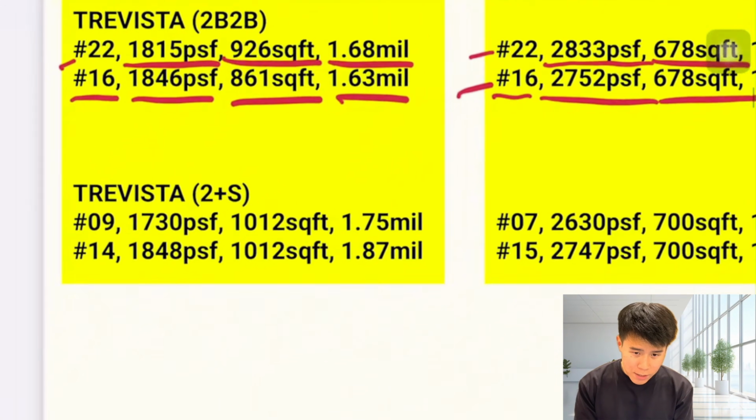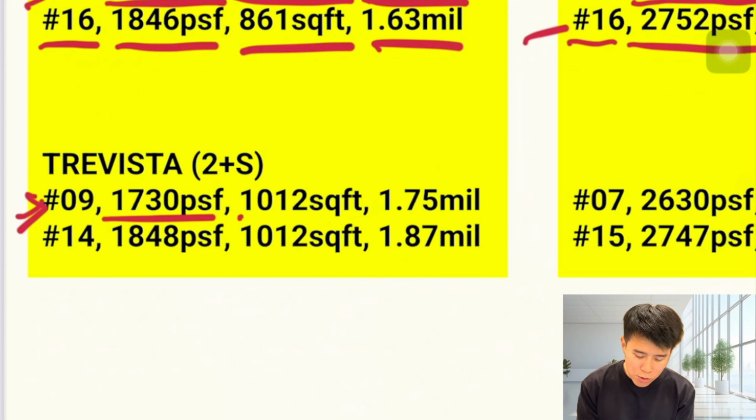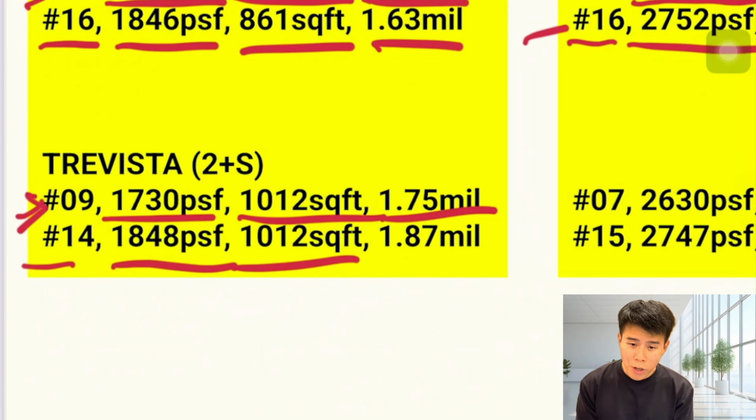And last but not least, we are looking at Trevista's 2 plus study. Level 9, 1730 PSF, 1012 square feet, 1.75 million. Level 14, 1848 PSF, 1012 square feet and 1.87 million.